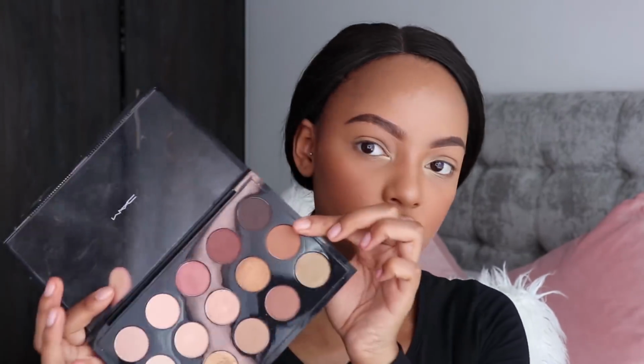And if you want, you can always just go in with one neutral shade over your whole lid if you feel like having color on your lid. Maybe I should actually just do that as well so that you guys can get a gist.